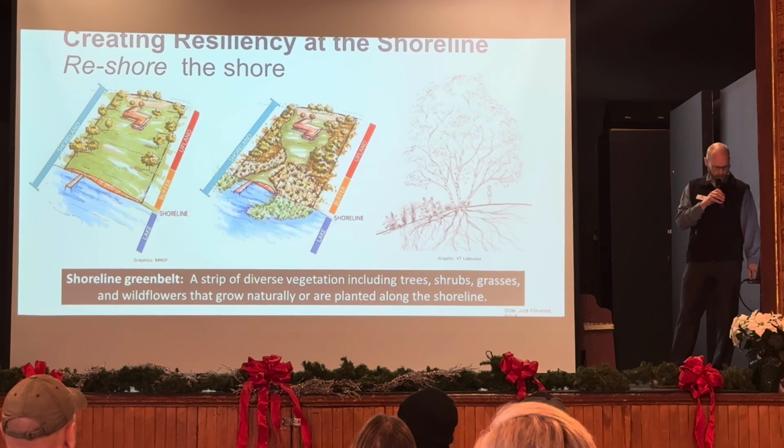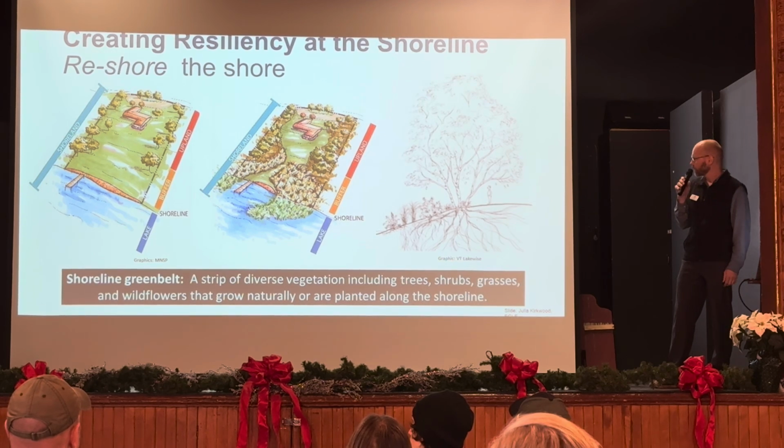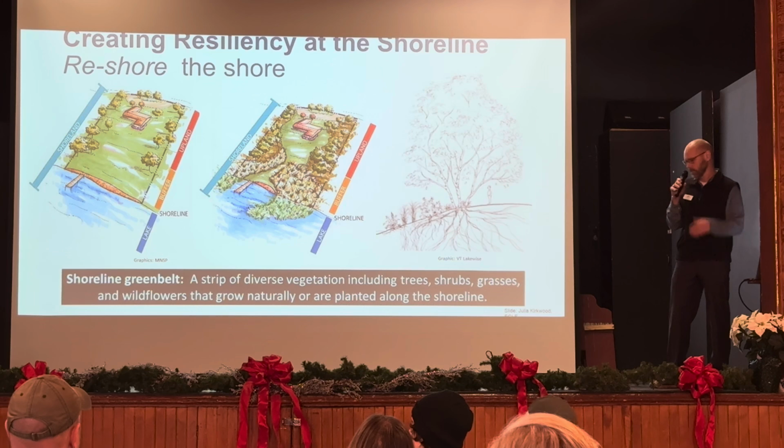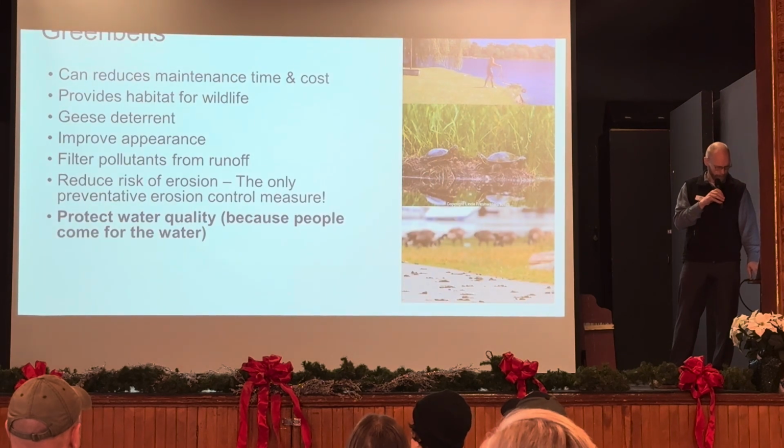So a good green belt will include multiple layers of vegetation, ideally, like I talked about in that first picture of the undeveloped shoreline. We've got our trees, we've got shrubs, we've got native grasses and sedges that are holding it in place.